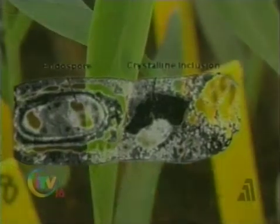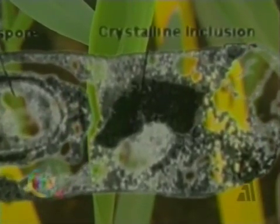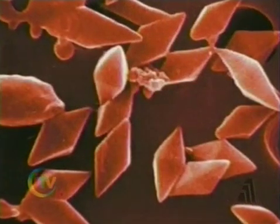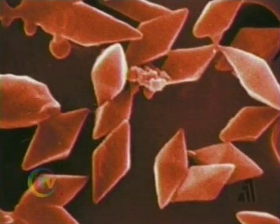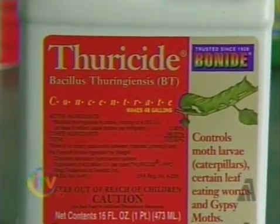Bacillus thuringiensis, better known as BT, was first isolated almost 100 years ago. The bacterium produces crystal-like proteins that kill specific insects that eat them. There are thousands of different types of BT proteins, and as they form crystals in the guts of insects, for example, each different protein forms a slightly different type of crystalline structure. And those different BTs then become very selective for different types of insects.